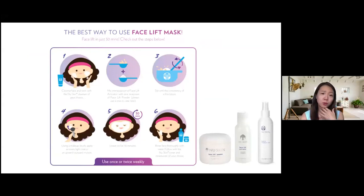All right, how do we use it? I recommend you should have the NAPCN mist with it. The cap is the perfect way to measure a cap of powder with a cap of activator. But I usually use slightly less activator so that I can have a more thick lotion. You mix them together, and then you apply with a brush, a face brush, in to out.